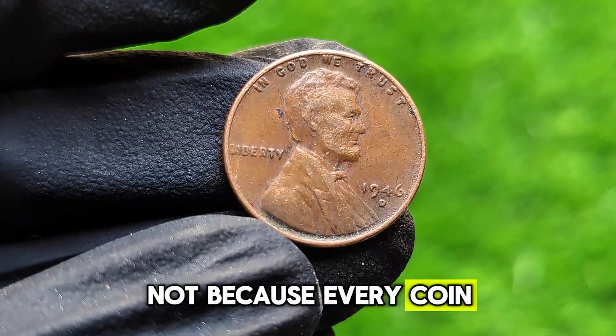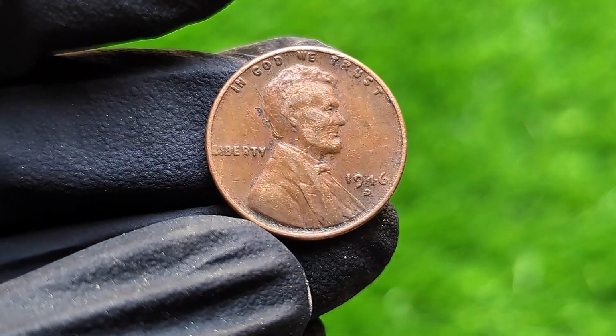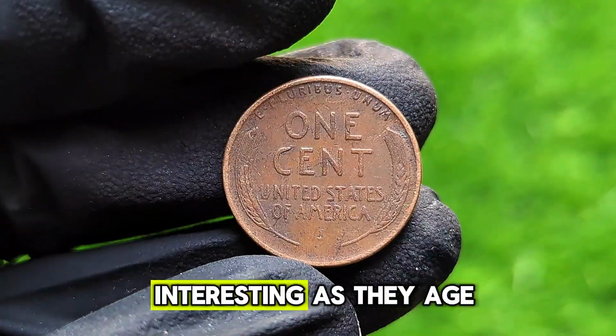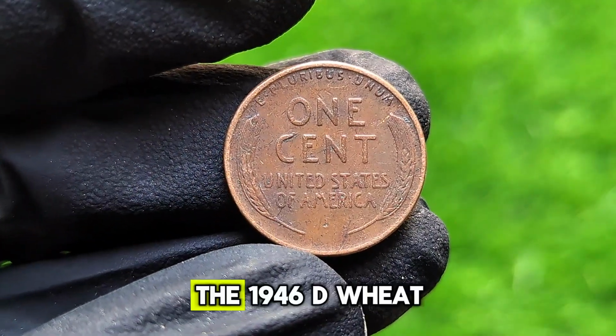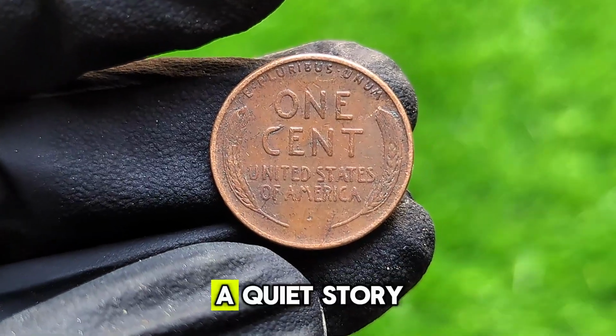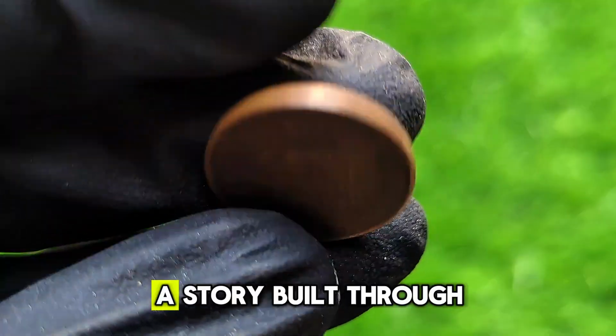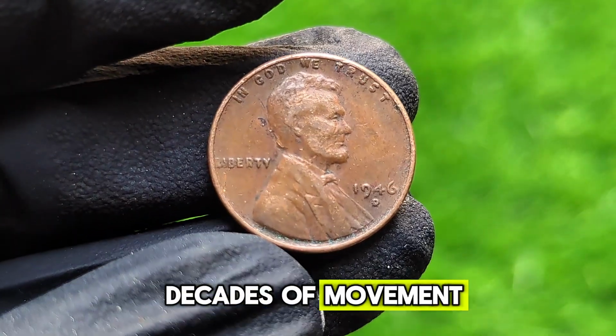Not because every coin is valuable. But because every coin tells a story. And stories become more interesting as they age. The 1946 D wheat penny carries that kind of story. A quiet story. A patient story. A story built through decades of movement.